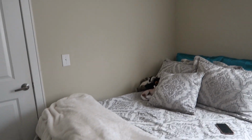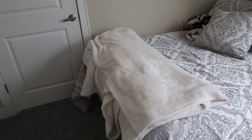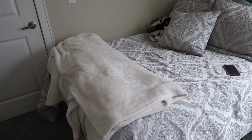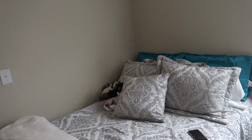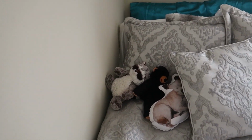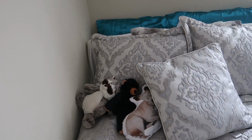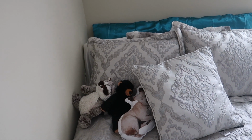Now completely all made. The blanket I just kind of throw at the end. I'm not super picky about it. And then my bed's all made. And then here is where I keep some stuffed animals. The one of Wiggles I got when I went to college my freshman year. My parents got it for me. It's like a picture of her.